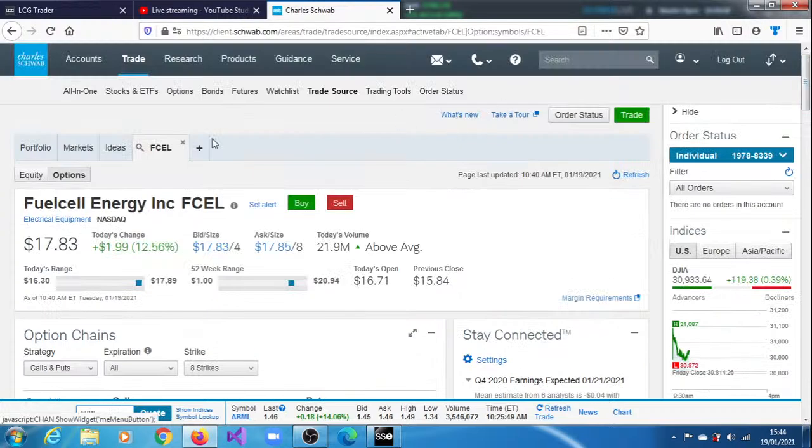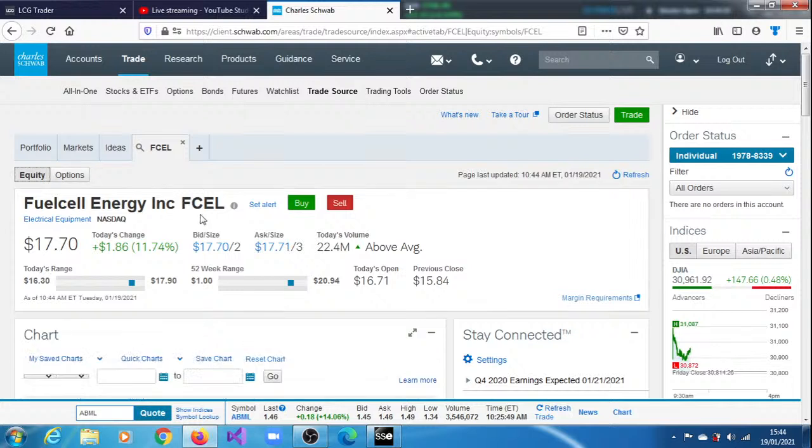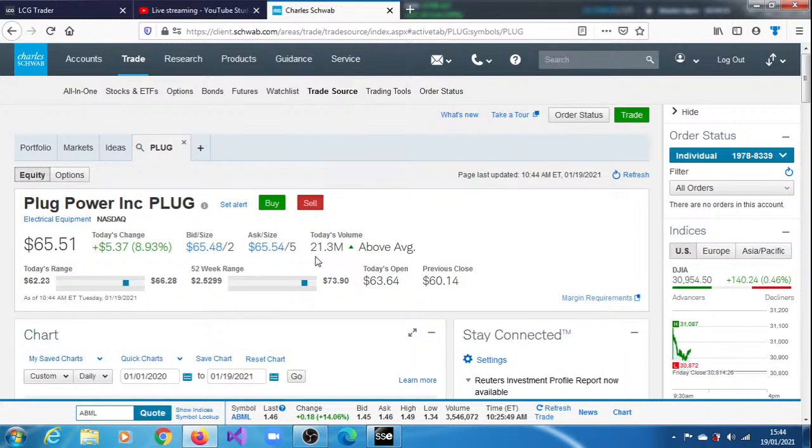We'll quickly move on to the next equity, which will be Plug Power. Certain market participants believe Plug Power is partly behind the appreciation of fuel cell energy. Plug Power is by far more expensive than fuel cell, and they are broadly in the same electrical equipment category, I believe. Yes, electrical equipment. You can see its price is about $65.51, whereas Plug Power is roughly $17 and some fraction.